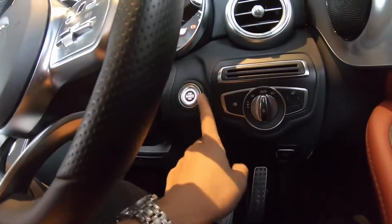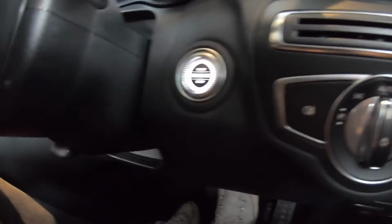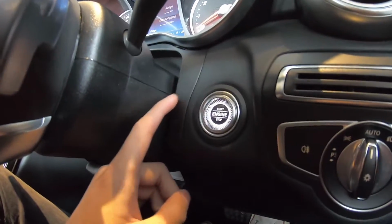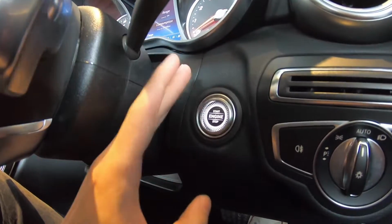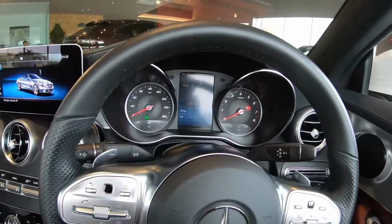Yep. Look at this, the push start button. It is pulsating. It is nice. Again, they do the same thing by playing with depth and design and how light bounces off things to make this design. I like it. I really like it.